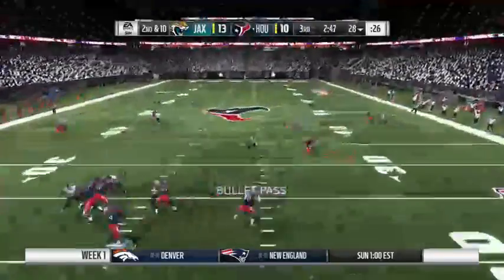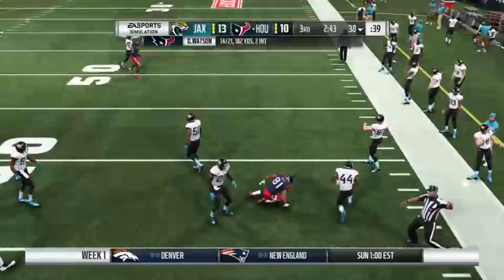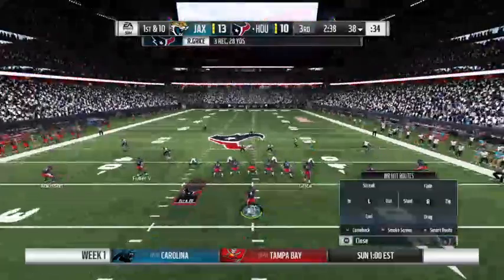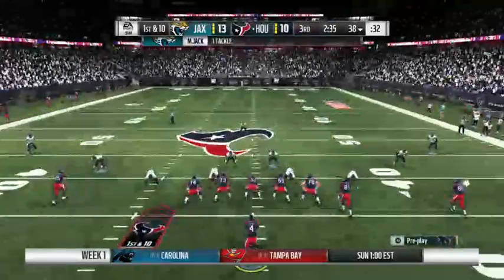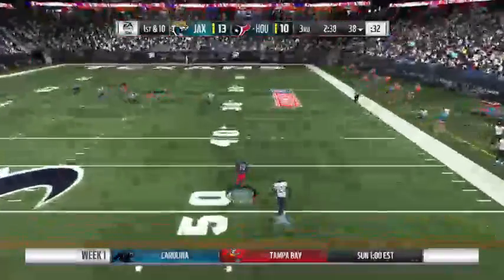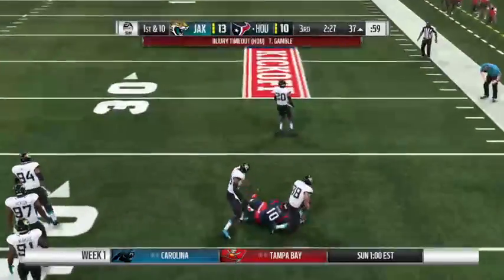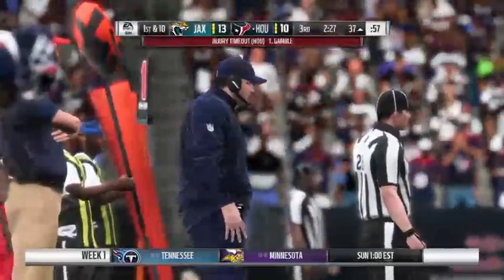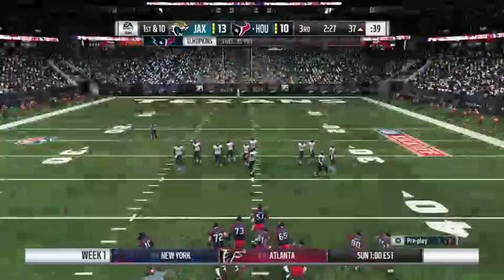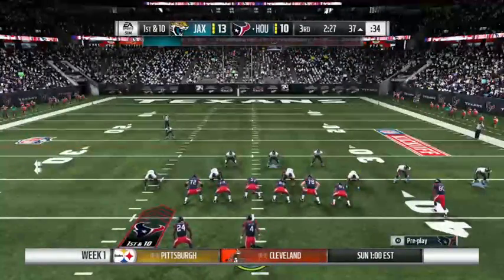Throwing again on 2nd and 10, Watson. It's a short one here, complete to his tight end. And they're able to get this one across the 35. 10 yards there, good enough for a Texan first down. On 1st and 10, Watson. The hook up on the right side to Hopkins. And he's taken down, but not before he gets this into enemy territory across the 40. So in Jacksonville territory now. Here's a 1st and 10 at the 37-yard line.